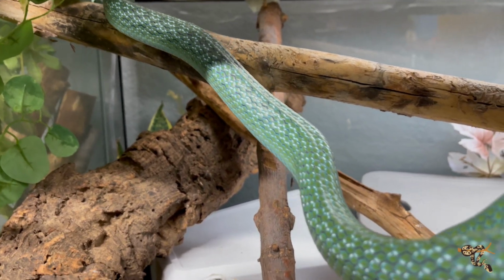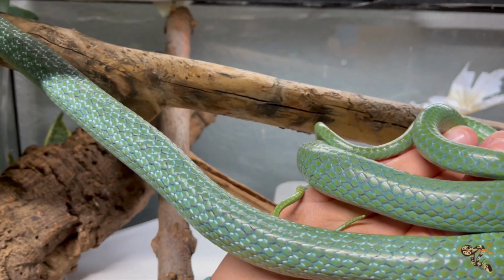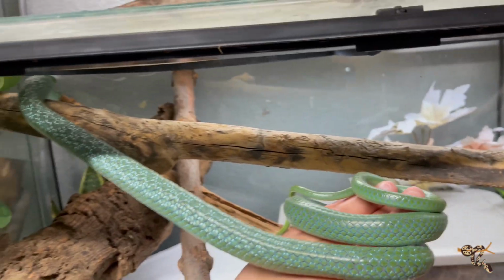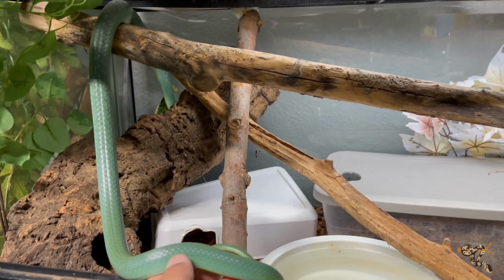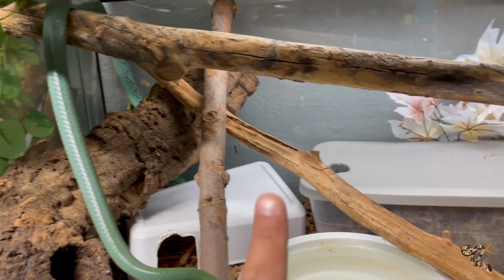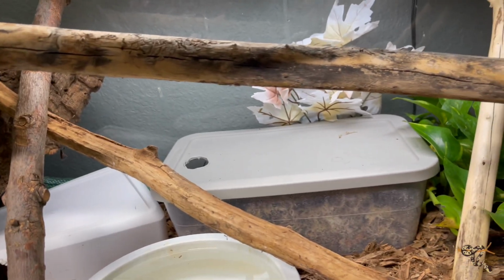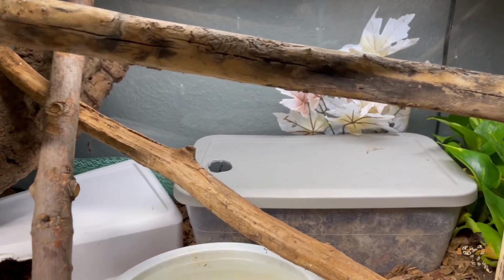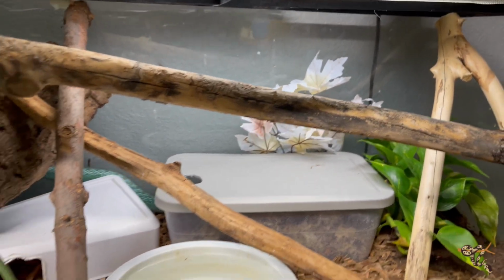But that's okay because this boy here has some really nice color to him. So essentially my plan is to take this guy here, let him just kind of go off and do his own thing, and pair him to our big green girl. And then we will take our holdback from last year, once he has another couple of years of growing to size, because he's just now starting to turn color, and we will be pairing him with our other girl that I'll show you in just a second.